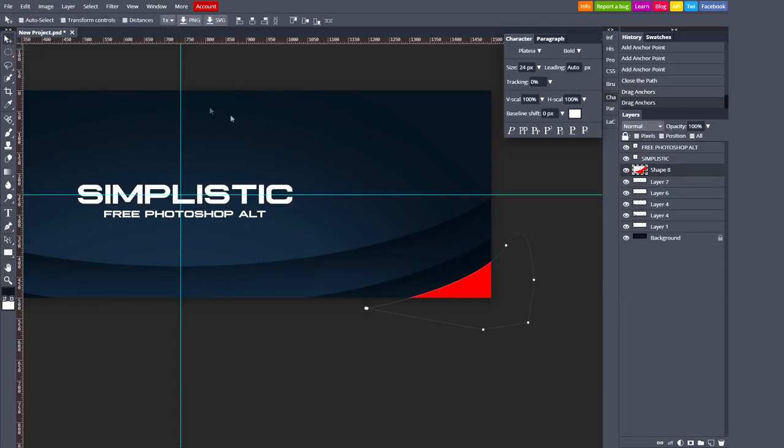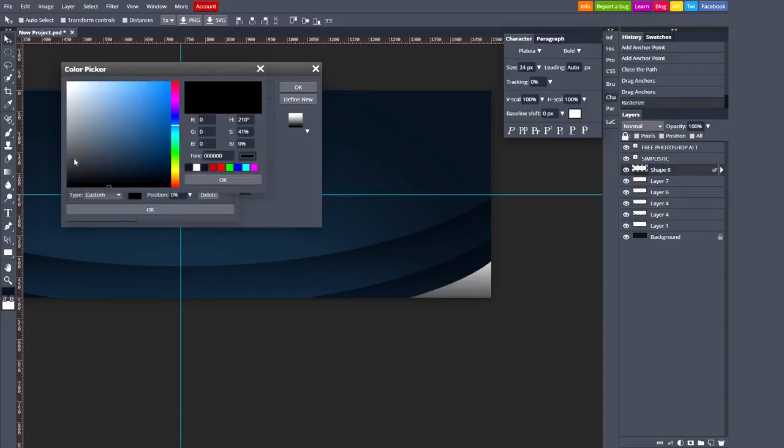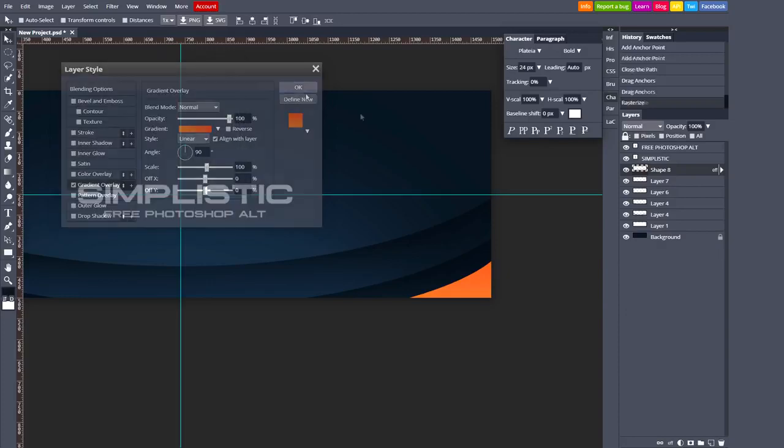All right. So what I'm going to do now is I'm going to rasterize this layer style, because I know for sure there's going to be problems. Double click on this. We're going to go to gradient overlay, and we're just going to use like an orange. Why not? Let's do like an orange. Pretty good, and another one a little more darker, and something like this. Press okay, press okay, press okay.